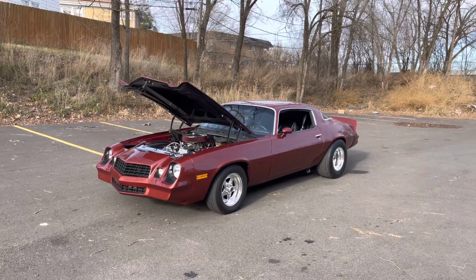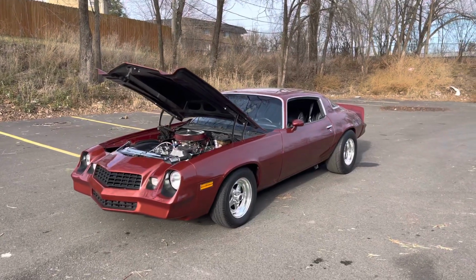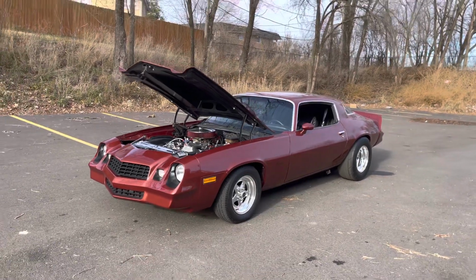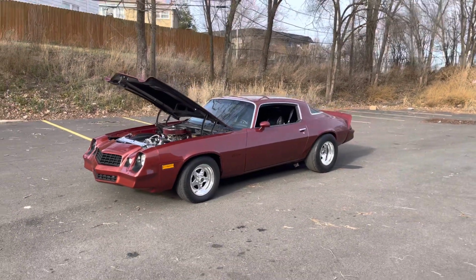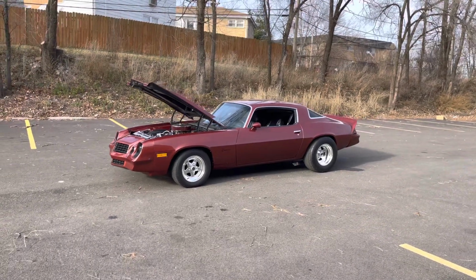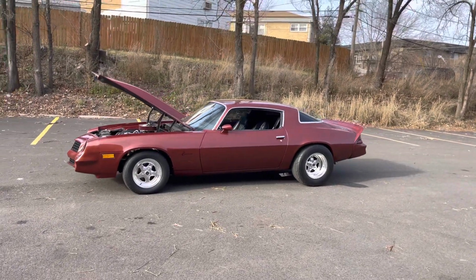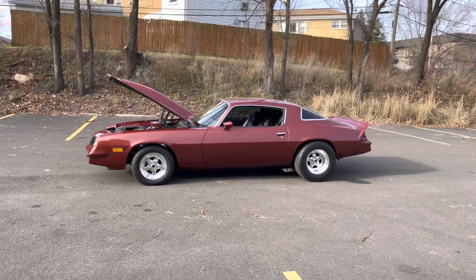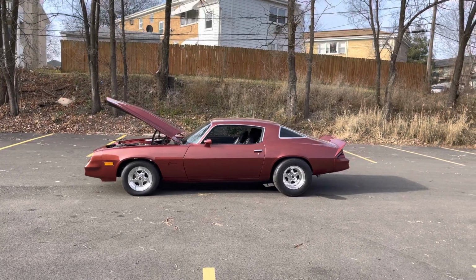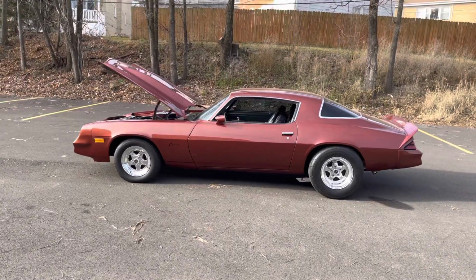And today I have this gorgeous 1981 Chevrolet Camaro set up for the street with lots and lots of goodies. First off, the paint is in very, very good condition. It's finished in a color called Richmond Red. It has a copper tint to the car, so it definitely is a custom color. Gorgeous black interior, bucket seats, console, odometer gauges.